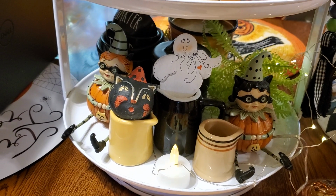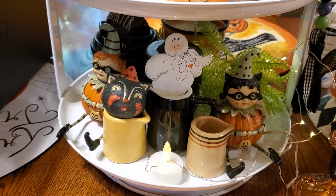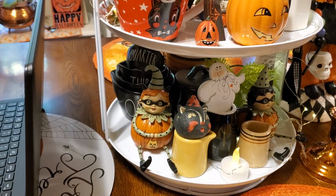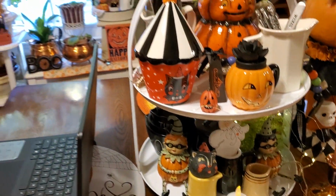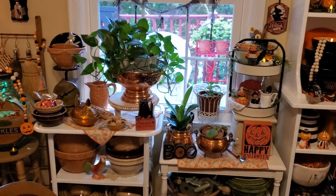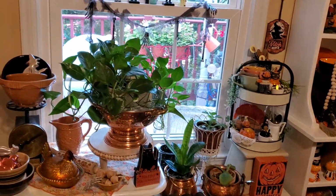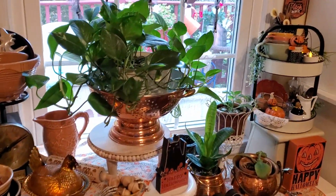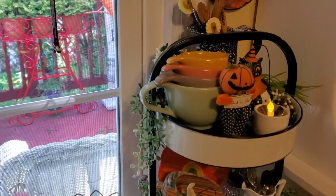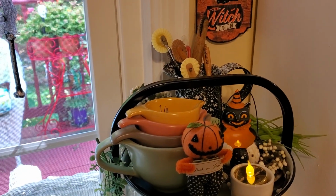And there are some of my vintage coffee creamers, or the restaurant creamers. And the little boy and girl are Johanna Parker. And some of the Ray Dunn measuring cups in the back. Over here, I have the 2-tier tray and more of my house plants and lots of copper. There's those new measuring cups in the fall colors that my friend got me.